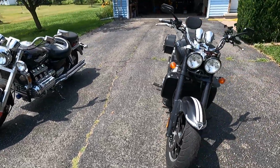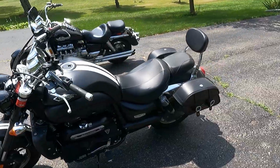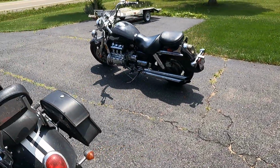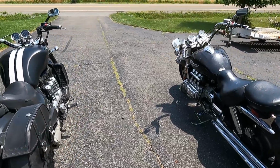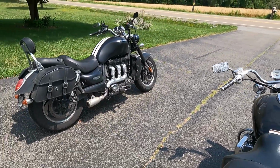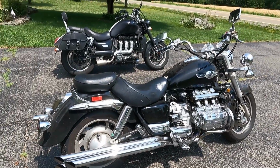So I want you guys to tell me which one of these motorcycles is the best muscle cruiser. Which one is the better muscle cruiser? Why do you like both of these motorcycles? And which one of these motorcycles would you own personally? Tell me what you think down in the comments.